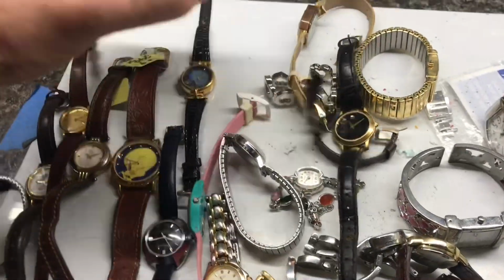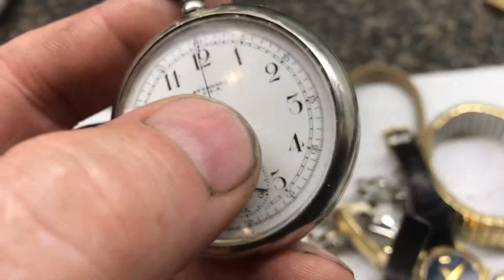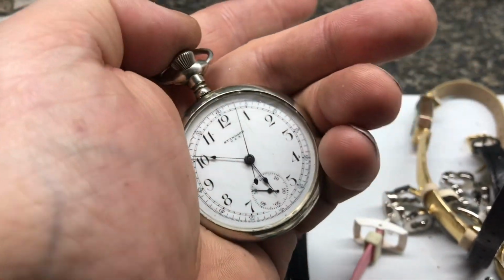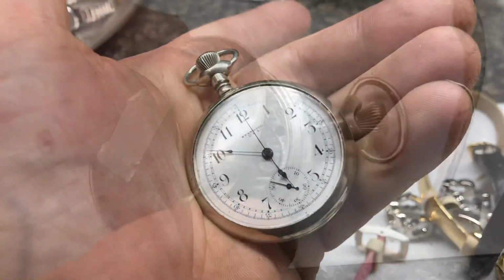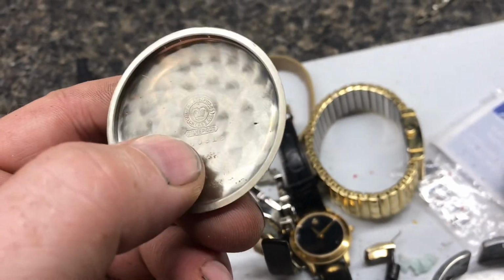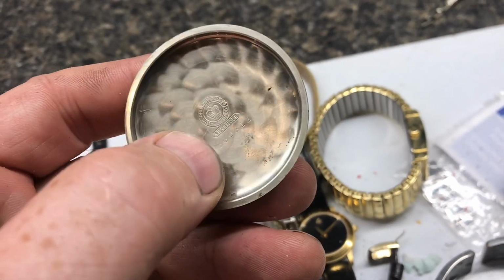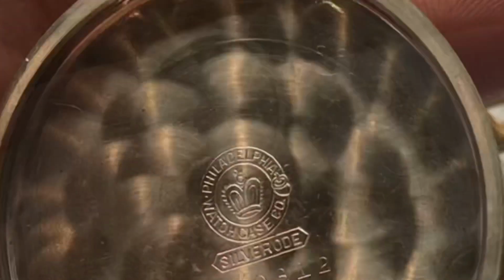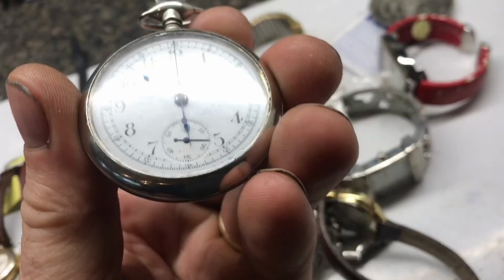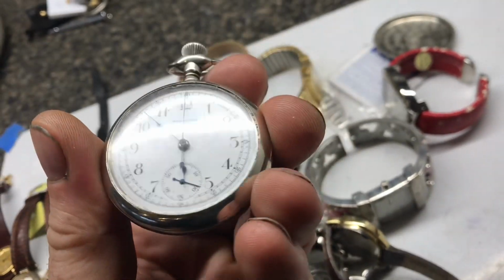Pocket watch was sold as is for $10. It stops and starts, but it's working pretty well right now. What's cool about this one is it has a stopwatch, so you can get it to move, stop it, and then reset it. Open it up, you can see it's just ticking. If you look inside the case, it's Silveroid, which I believe has been around from the 1800s. The word might suggest that it's made out of silver, but it's actually copper nickel. In working order, this would go for about $75.